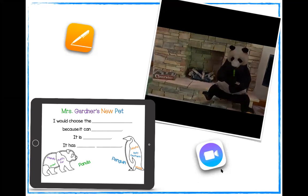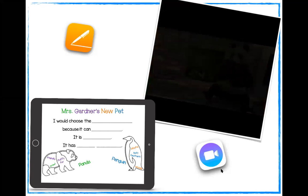To support my different levels of students, I added a writing template filled with sentence starters and a word bank for them to use when writing their answers pencil to paper, creating those blended learning tasks. And I have to say the panda won by a landslide here.